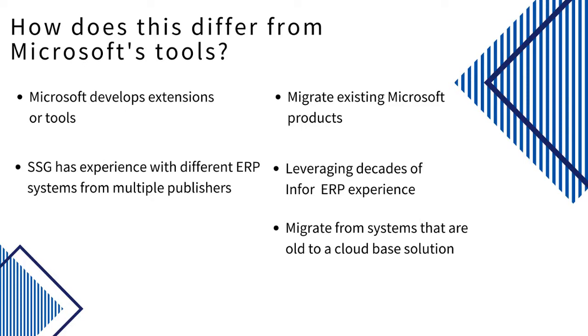Wow, fantastic. That sounds amazing. And I know that there are thousands and thousands of Infor clients across the US. Jenny, can you talk maybe just a little bit about who those clients are? What types of companies has Strategic Systems Group worked with? Maybe talk a little bit about SSG's history with Infor and with the Infor solution.